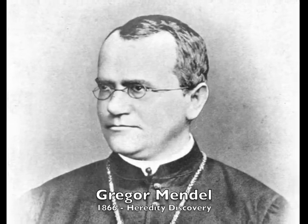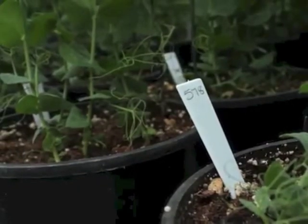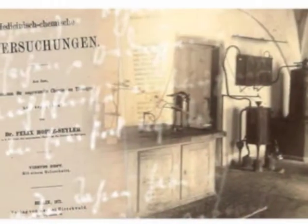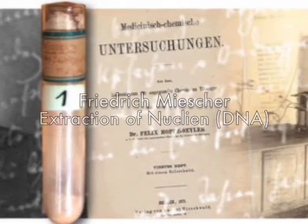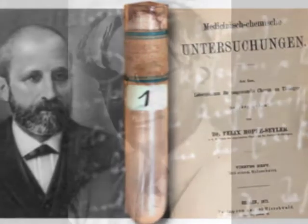In 1866, a monk named Gregor Mendel came to the realization that genes came in pairs, one from each parent, containing the traits that would map out the offspring. His work was one of the very first pivots in the study of molecular biology, followed by Friedrich Miescher's experiments. Miescher's work is considered the first rough extraction of DNA, although he called it nuclein at the time, as it resided in the nucleus of cells.